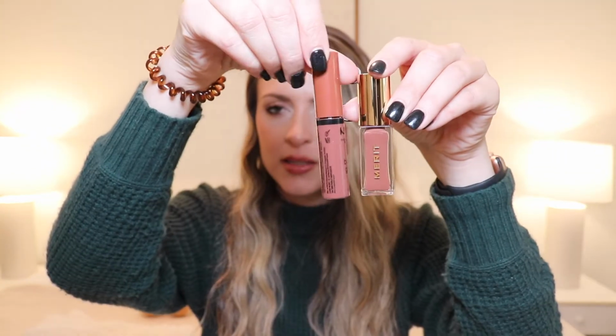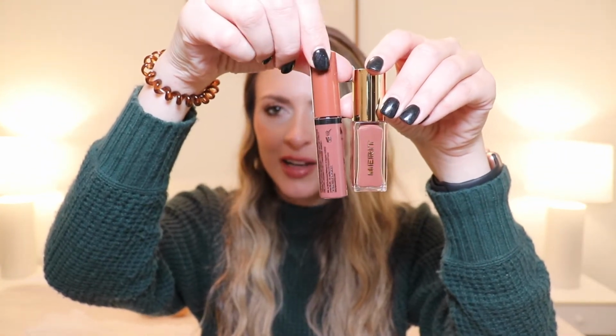And I honestly feel like it's kind of similar to the taupe color, so I'm gonna compare this to the Merit. So here is the Merit and here is the NYX Butter Gloss. You can tell these are the kind of colors I go for. I'm gonna swatch this really quick just to see if they're actually similar, if I'm just imagining it. I hate even wasting product to put it on my hand. Oh my gosh, that was really aggressive. Okay, so these are actually very similar, which explains why I like the NYX one so much.